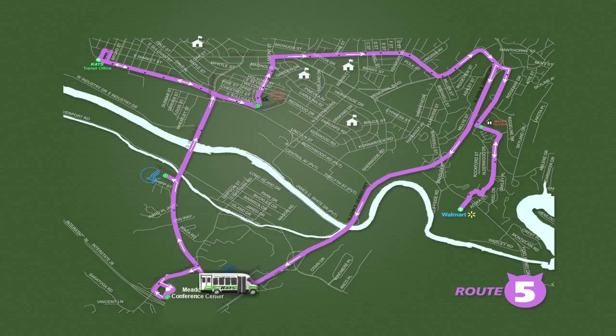And on to the Social Security office. It then continues on to the Meadowview Convention Center and then turns back onto Wilcox Drive to the Department of Human Services. It then turns left onto East Main Street past the Health Department and returns to the Transit Office.